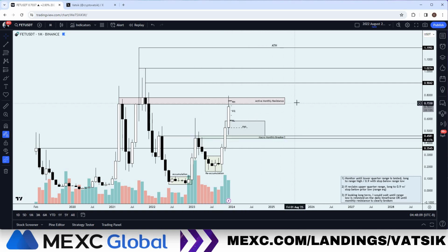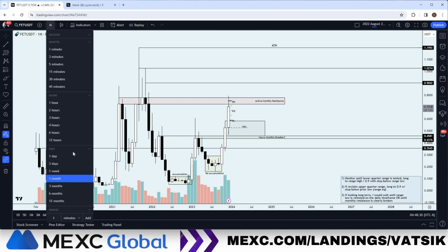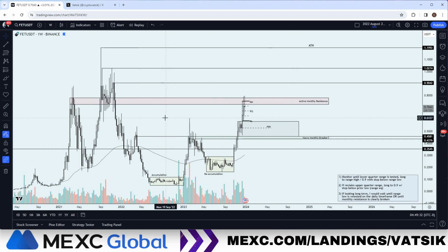And then we came up to our current active monthly resistance. Keep in mind, we're on the monthly time frame still. So now that we got our key levels marked out, let's drop down to the weekly. Okay, as you can see, these levels are clearly being respected on the weekly time frame. We've marked out our active monthly resistance here in red, currently suppressing price at this moment.